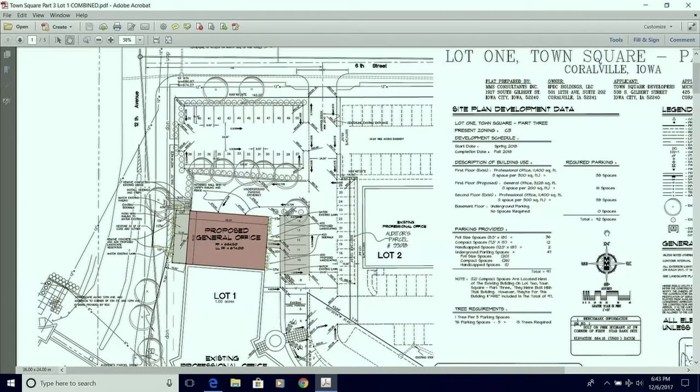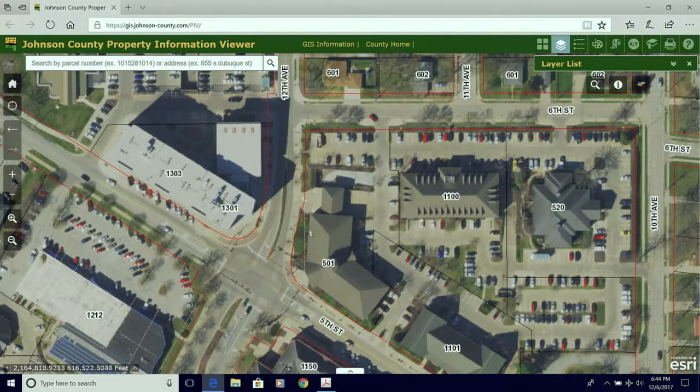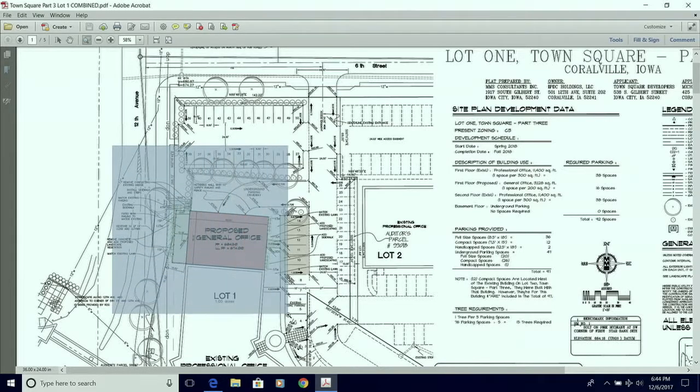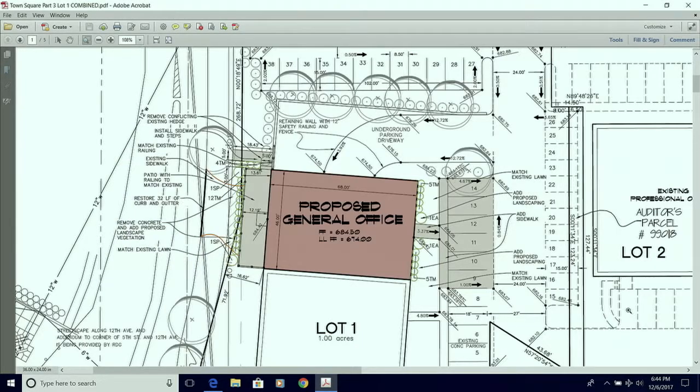Okay, this is a building that's located on the intersection of 5th Street and 12th Avenue, just across the street east from the CCPA building, the Center for Performing Arts building. It's a building that originally housed the bank. So what we're looking at now is an existing commercial planned unit development, so he's looking to add on to this existing planned unit development. So this is an amendment to a CPUD for Town Square 3, Lot 1.